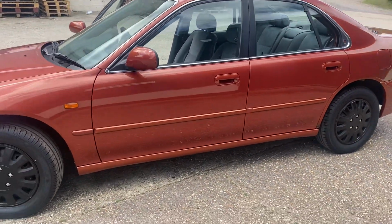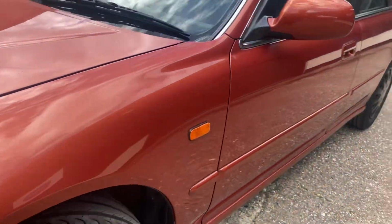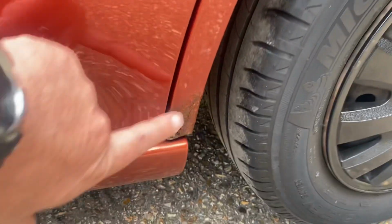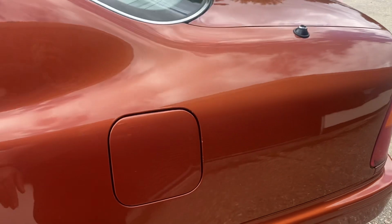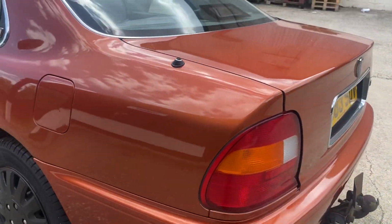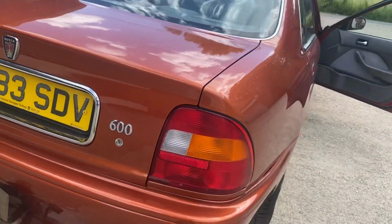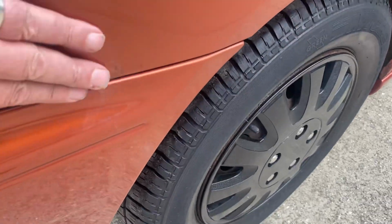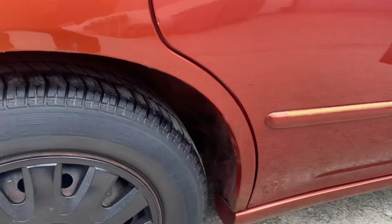Now, I'm going to go around the car. We'll start with this front wing. This all looks to be in good order, as does the passenger side door, as does, we've got a little bit of grot right down there, nothing serious. The rear wing's in good order, as is the back bumper, as is the boot lid and the rear wing. We've got a very minor mark here, nothing too drastic. This rear arch looks pretty reasonable.